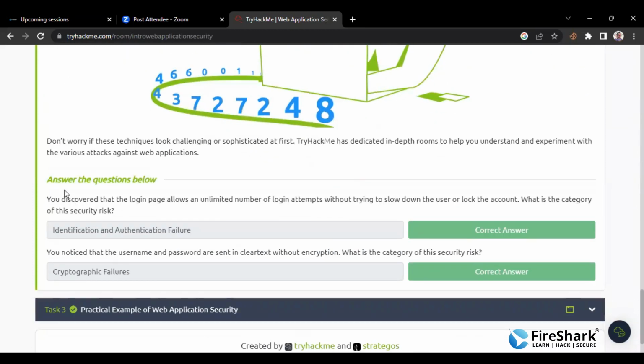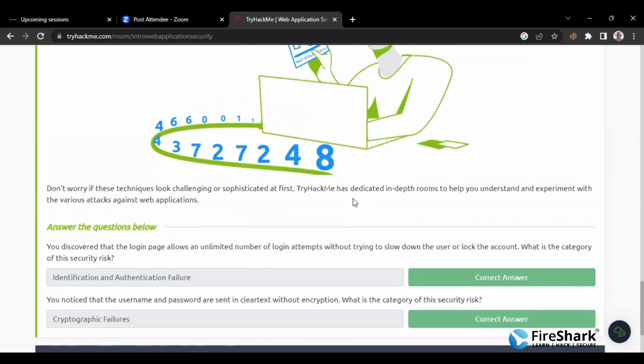So we will just answer the first question. The question is, you discovered that the login page allows an unlimited number of login attempts without trying to slow down the user or lock the account. What is the category of security risk? So it was identification and authentication failure. Like it allows unlimited number of login attempts without trying to slow down or lock the account. Okay, so the answer will be identification and authentication failure.